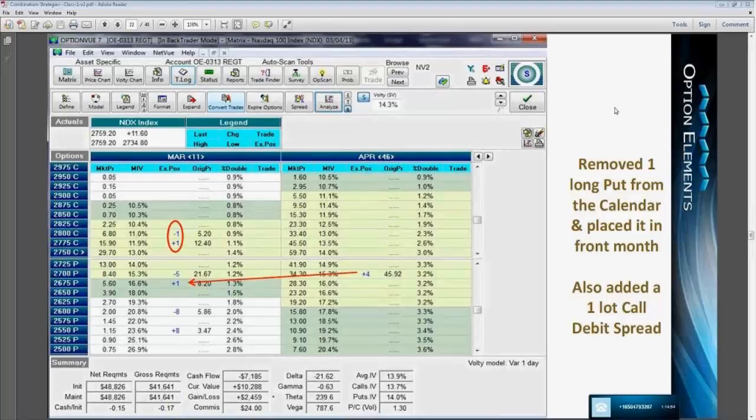Okay, now let me show you something else. This is one idea, so you can get an idea of what I'm talking about when I'm talking about combination tactics. So I want to show you something else. I promised you I'd show you ways to use weekly options.